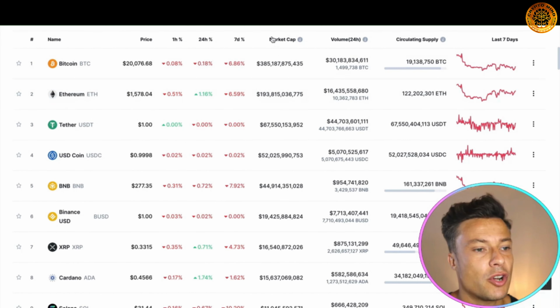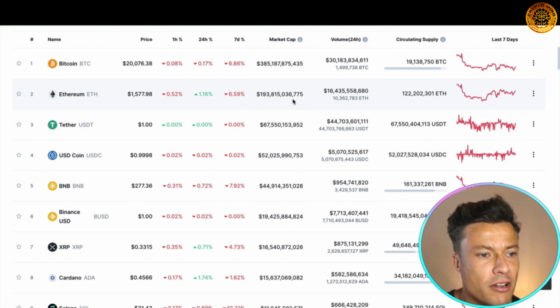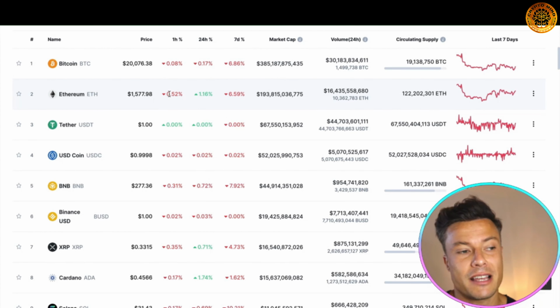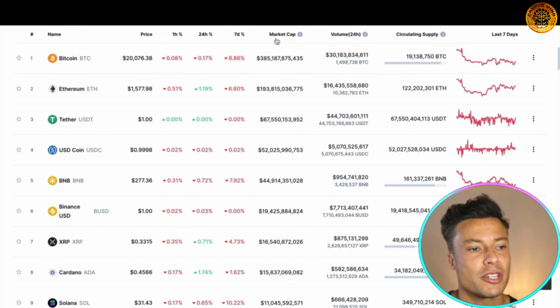Now, if we look at the top, I want you to pay attention to market cap. It's not about the size of the individual token, okay? So Bitcoin is $20,000 right now, Ethereum $1,577. But the market cap for Ethereum is pretty much half that of Bitcoin. That doesn't mean that Ethereum is worth $10,000 a token, because there are different numbers of tokens in supply. So we're paying attention to the market cap.